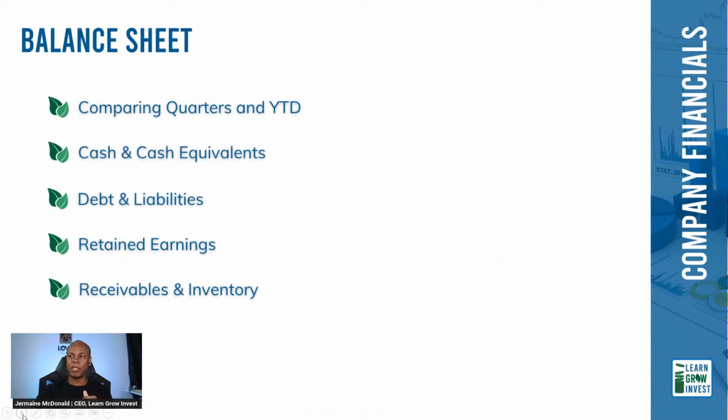Next, in terms of the balance sheet, again, we're going to be comparing quarters and year to date. We are going to key in on cash. Are they building their cash position? We're going to look at debt and liabilities. How is that being shown as well? Retained earnings, always important to look at, especially for companies that intend to pay dividends, which they did mention their dividend policy in their prospectus. So we'll talk about that later. And then, as usual, we look at receivables, inventory, payables, etc. Those are things that help us to understand the cash position and the financial position of the company.